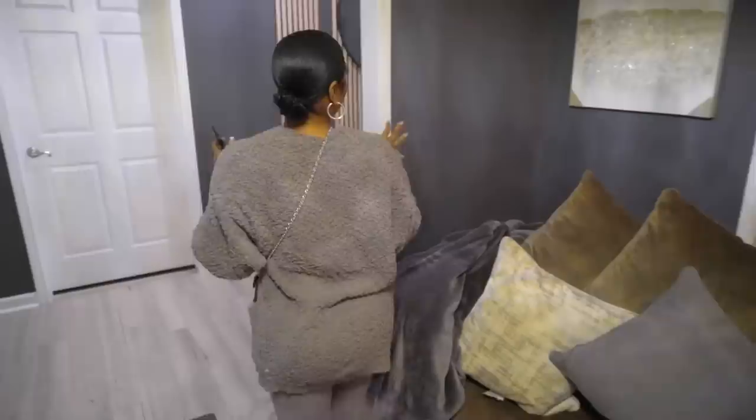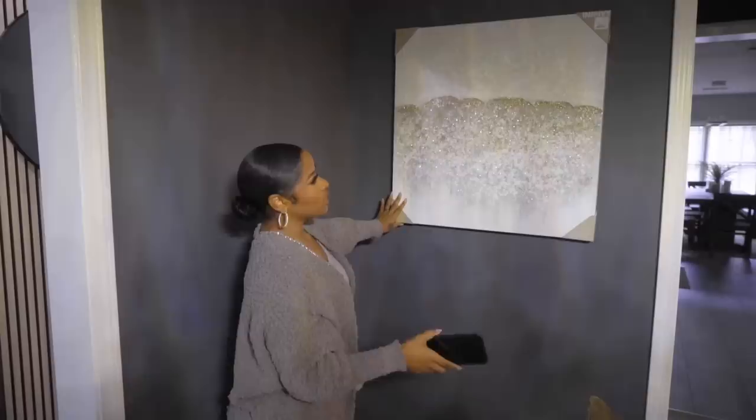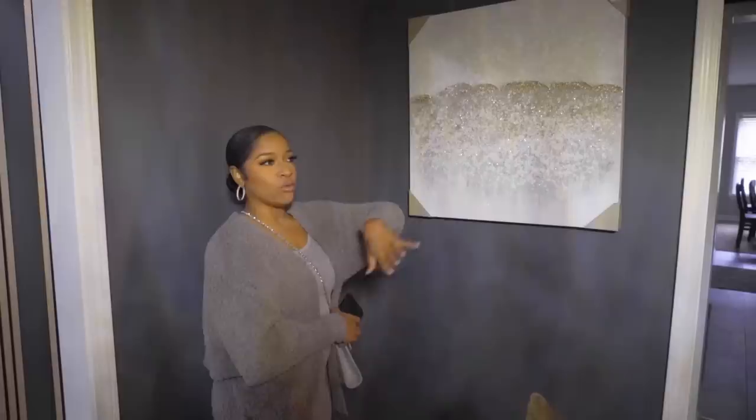So I'm trying out different pictures. I actually purchased these pictures from Home Goods, but in my opinion, they are a little too small. I wanna go a little bigger on the wall. That's why I never took the price off, but I like the colors and they flow with my colors. I just put them up for now, but I have plans on changing them. Threw little pillows and stuff on a couch to bring in that gray and cream feel.